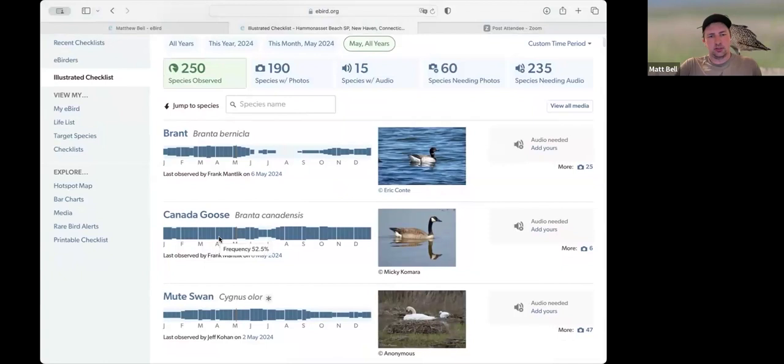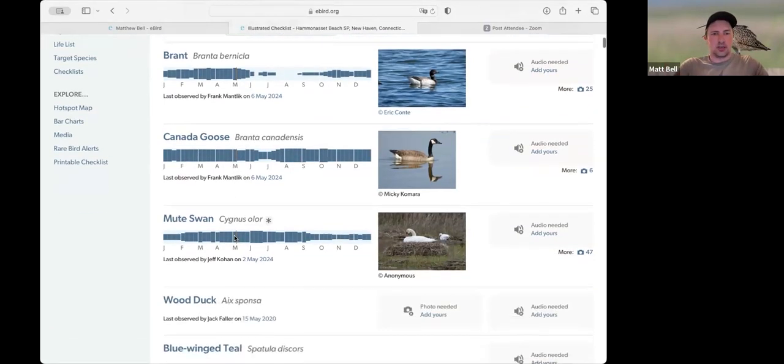And if you highlight over the individual bars, it'll show you the likelihood. And the likelihood is based off the percentage of checklists submitted during a 1 week span. So the first week of May, second, third, and fourth, for example. So Canada goose occurs on between 40 and 50% of all checklists. So you know it's a pretty good place to go see Canada geese.